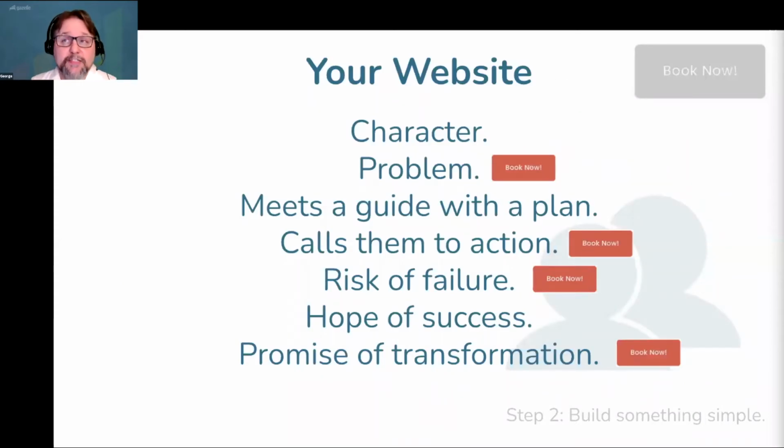You've covered all 7 elements of story on the home page of your website. And if you build your website in this way, it takes less than 10 seconds for their brain to scan everything, process that information, and decide whether they want to do business with you. This is why a website like this will outperform the site you currently have.